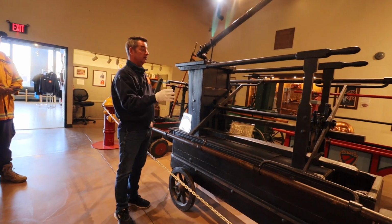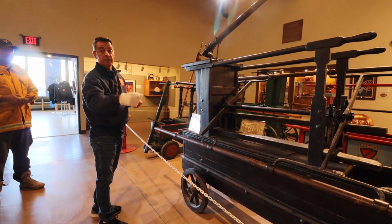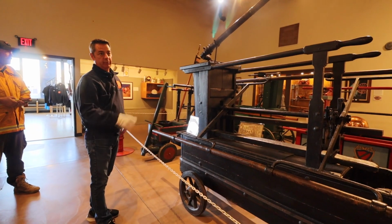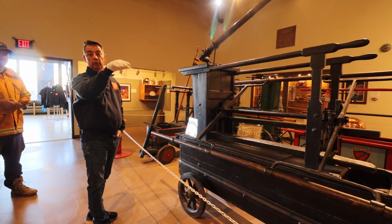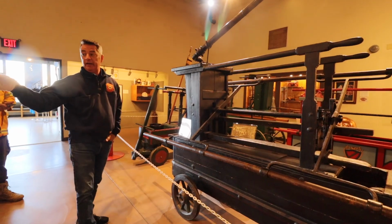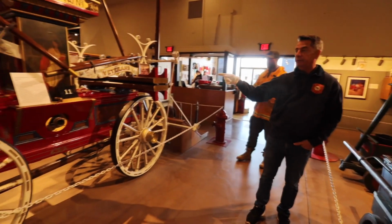So, this was very cool, a far cry better than the bucket brigade, which used to just throw buckets. You only got maybe a third of the bucket on the fire. Where this, we could put out a fire a lot faster. They could arc it through a window or onto a roof. Very cool. And so 1725, and then in 1844, as technology increases, we've got this piece.